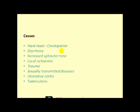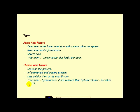The causes can be hard stool, constipation, or multiple episodes of diarrhea, increased internal sphincter tone, local ischemia, or trauma. There can be secondary causes like sexually transmitted disease, ulcerative colitis, and tuberculosis. Types can be acute and chronic. The acute one is a deep tear in the lower skin with severe sphincter spasm, which is quite painful. There is no edema or inflammation. Treatment is conservative and Lord's dilatation.